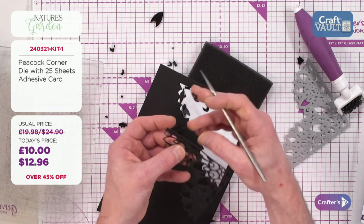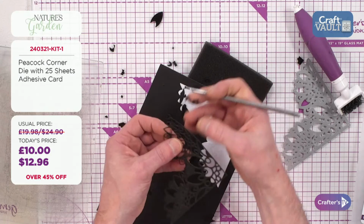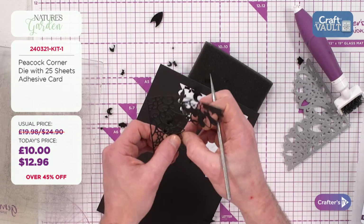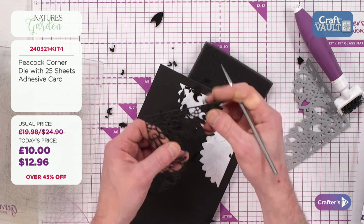You could come along and change the colour with your alcohol refillable inks if you wanted to. But what I was going to say before I threw myself off course was, if you pop your tinfoil onto your double-sided adhesive sheet, then die cut that, it will look like metal.